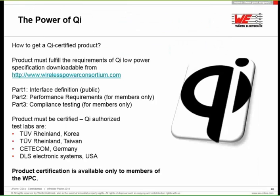The last point is the Qi approval, how to get a Qi certified product. You only need to make a Qi certification when interoperability is the important point. The Qi certification only checks that the device follows the Qi standard, which you do when you take the chipset and the coils, and it checks the interoperability with all these more than 750 already certified products in the market.